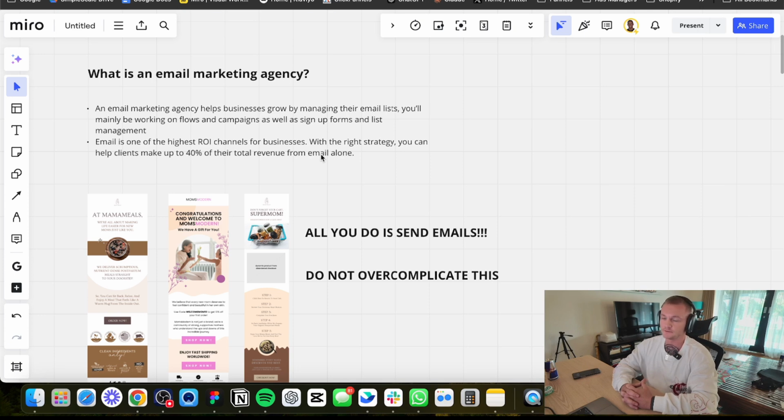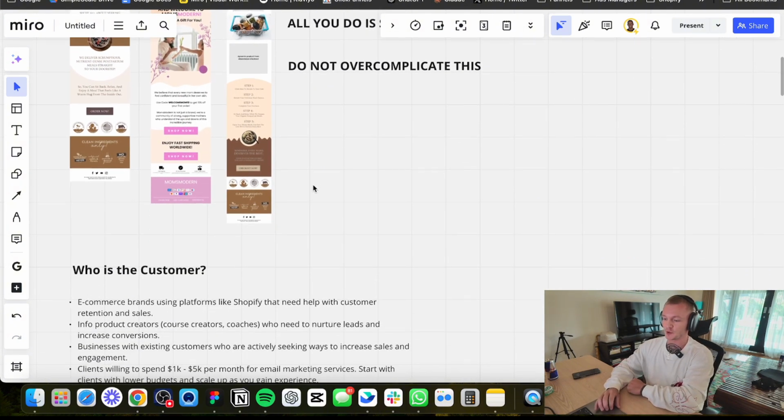So on Facebook ads, it's maybe 2 if you're really good. So that's why it's so lucrative. And all you do is you send emails for brands, you manage the list, you set up the flows for them, you do some A/B tests, and you send campaigns, and you help them grow their list. That is it. That's as simple as it gets, okay? So that's what an email marketing agency is.